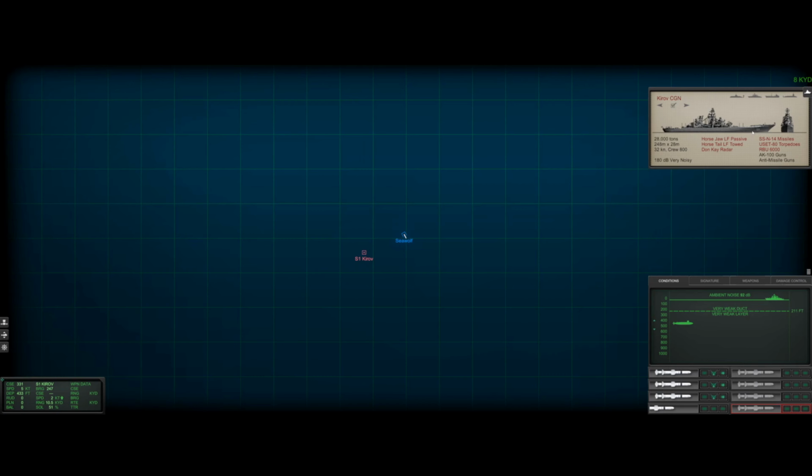This thing is armed to the teeth. Let's see, what's it got? So, a horse jaw. That's a passive sonar, great. That's a good quality sonar. A horse tail, a towed array, which is also particularly nasty. Now this is important because this towed array sonar can drop below the layer, so it can hear you better if you're below, in this case, 211 feet. It's got a radar, great, so it can see a periscope.